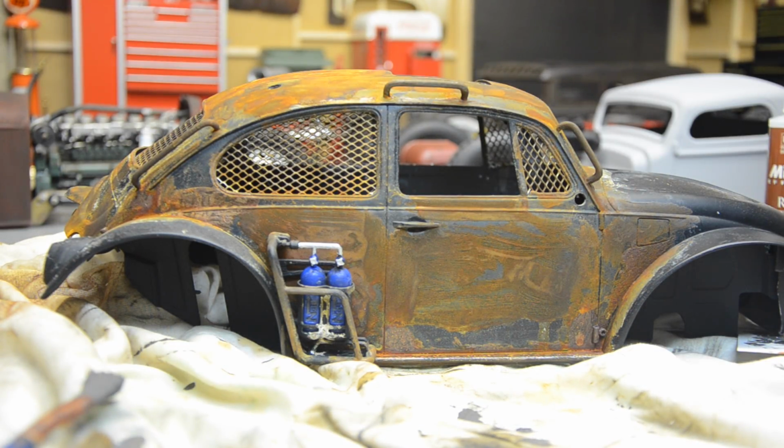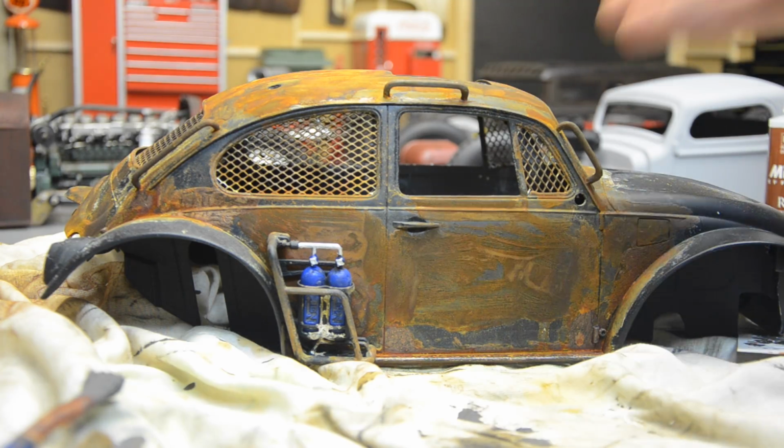That blue kind of pops a little bit, at least the silver piping does. But those are a little tricky to mount, not gonna lie, but man, they are worth it. That's pretty cool. I got an idea. I had some issues here with the roof.